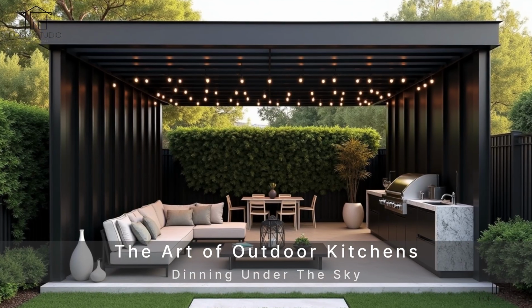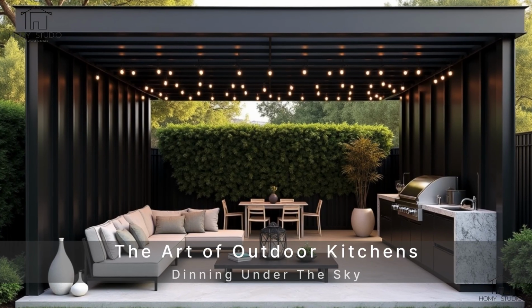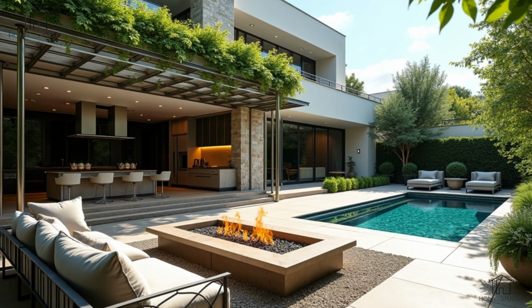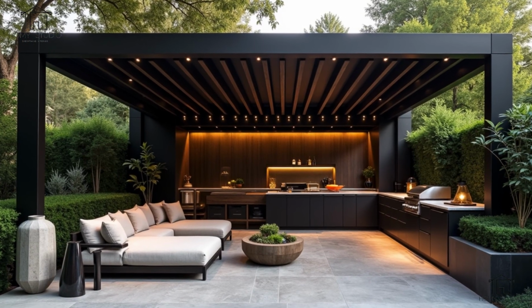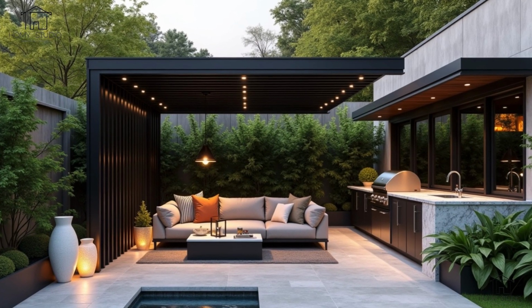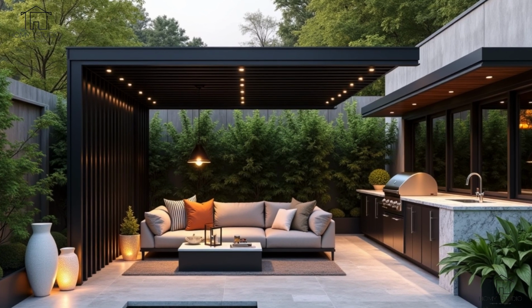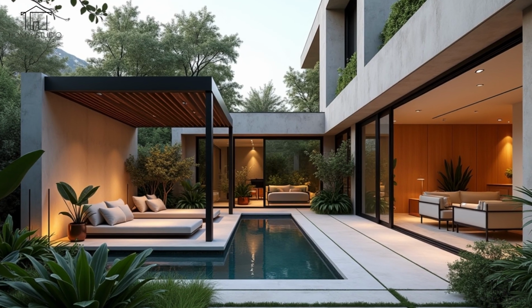The art of outdoor kitchens, dining under the sky. One of the most luxurious evolutions in pergola design is the integration of full-scale outdoor kitchens. And they are anything but rustic. These spaces mirror their indoor counterparts, complete with marble countertops, stainless steel appliances, sinks, smokeless grills, wine fridges, and even pizza ovens.